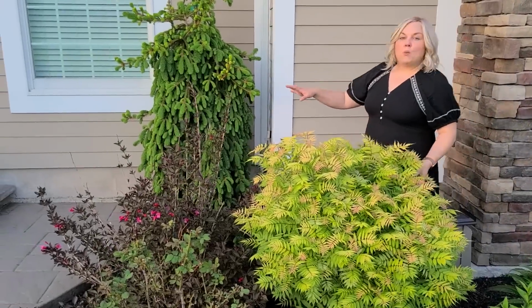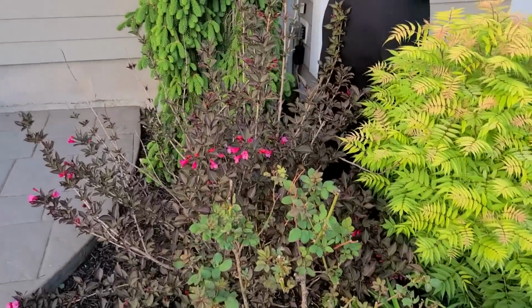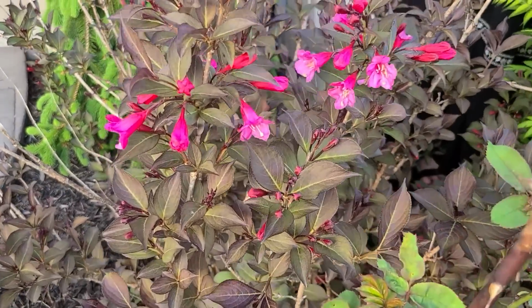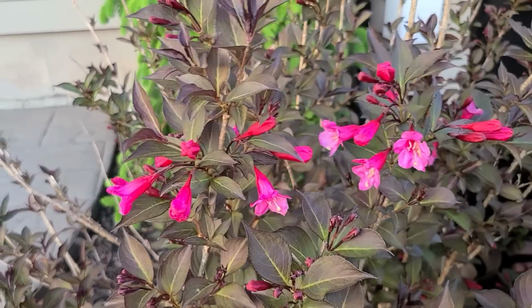Over here, I have a Wine and Roses Weigela. And this is a beautiful dark foliage Weigela. As you can see, it's getting pretty tall. And it also has little trumpet-shaped pink blooms that are just starting to open up.